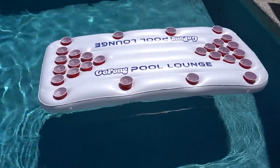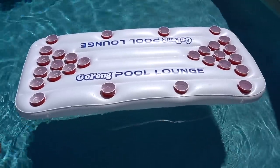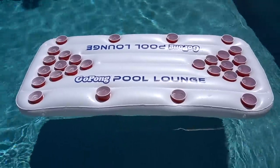Yeah, so I got this last year on Amazon. It was pretty decently priced. It wasn't expensive. Now we can finally use it, but we're gonna wait for our drinks to get cool. But just something fun to do.